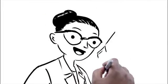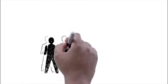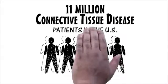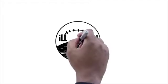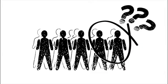Good day, I'm Dr. Susie Avise, and I'm here today to talk to you about the challenges of diagnosing the 11 million autoimmune connective tissue disease patients we have in the U.S. CTD is not easy to diagnose. There are overlapping symptoms, disease waxes and wanes, and over half of patients are misdiagnosed.